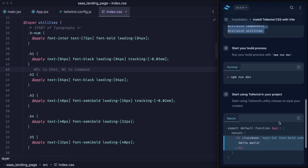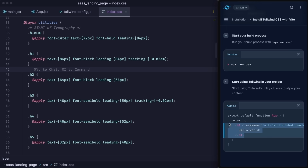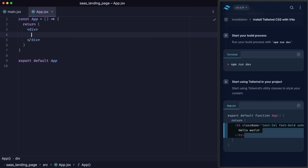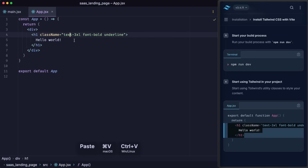Finally, the next step is to test it out by creating an H1. So let's create it within our app. I'll put it right here within our div, h1 with a className of text-3xl, font-bold and underline. If we have properly installed Tailwind CSS, we should see these styles being applied to our H1.